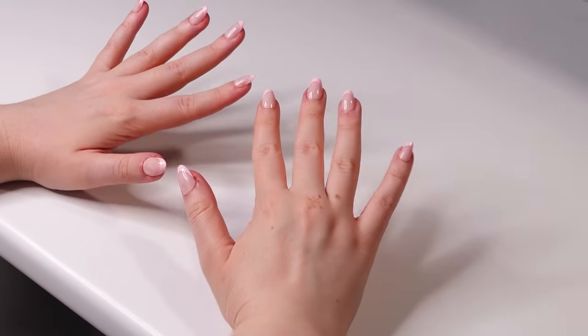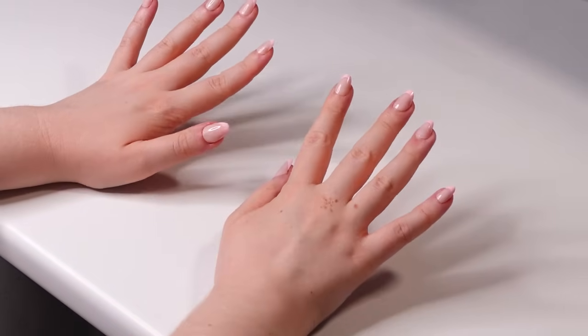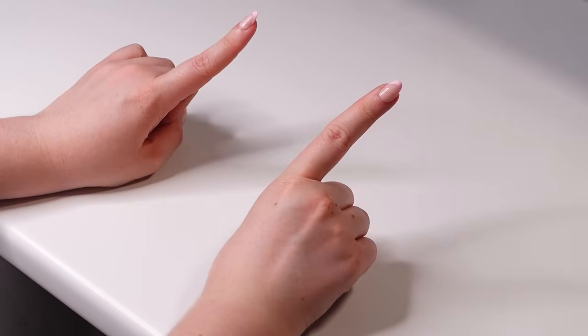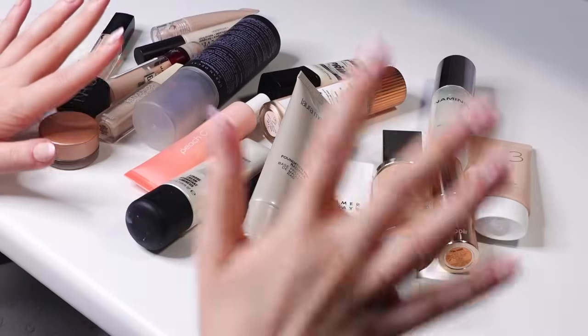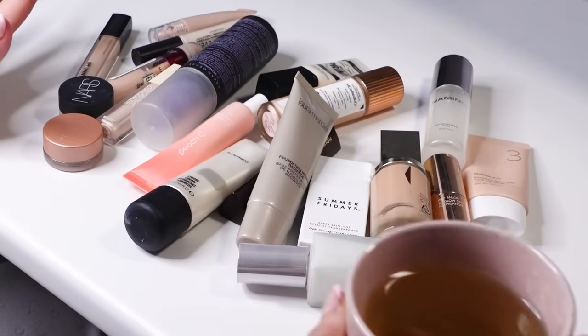Okie dokie, we have a lot to get stuck into. I've got my little press-on nails on, so hopefully they're looking semi-glamorous. And we have a lot to get into, so we will just get stuck in. If you do hear any birds, they're birds, that's what they are. So let's get started with base products. This is just the first round. I do have my little tea that's gonna be with me because I feel like we're gonna be here for a while.